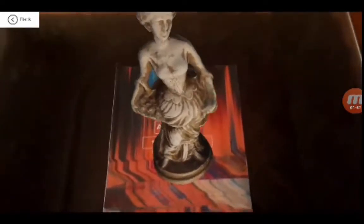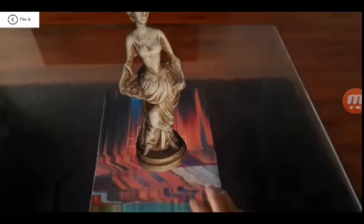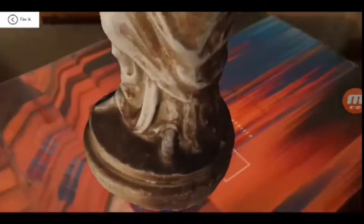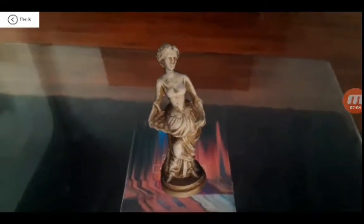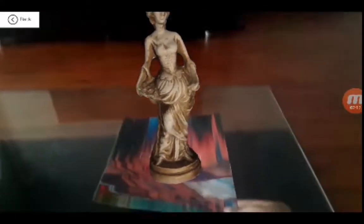And now if I want to rotate it, again, like I showed you in the demo, I simply just rotate this piece of paper, and we can zoom in and look at all of these details on our model. So that's how you create these augmented reality experiences, guys. It's really simple, easy to do, and right now I'm holding the statue right in front of me. Okay, guys, and it was that simple.